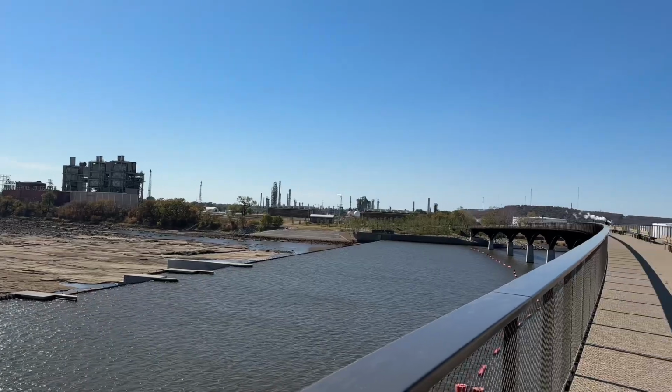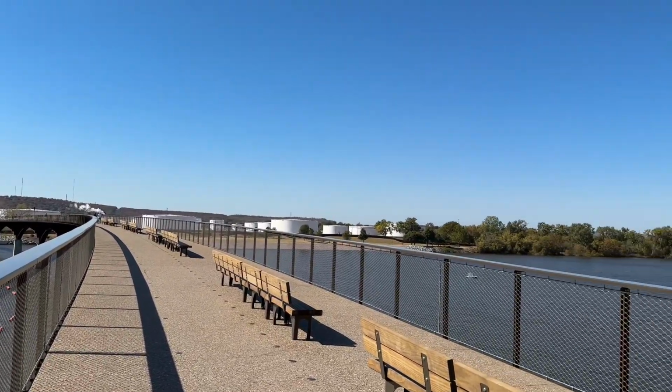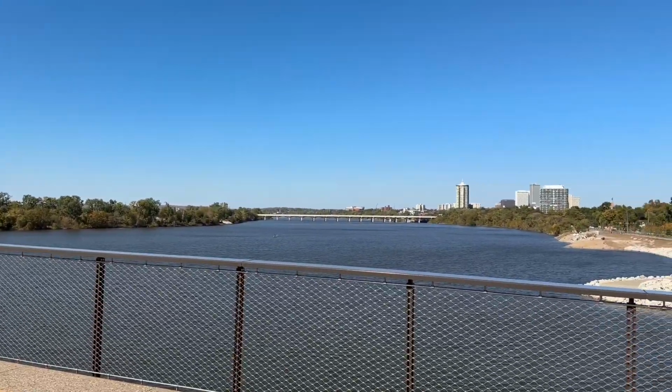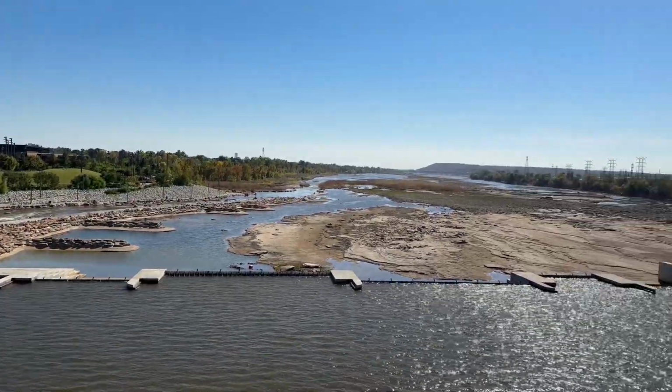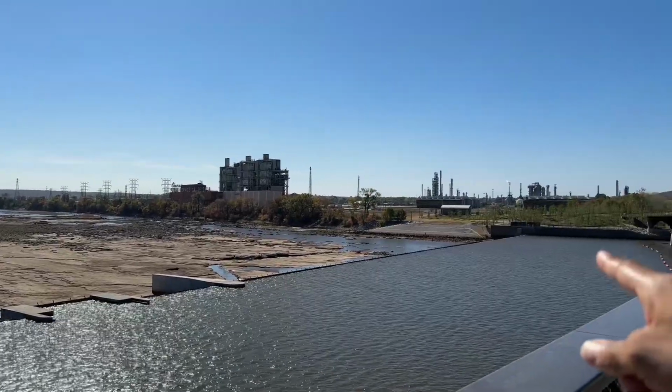Things happening on the west side of the river. So that is facing north. Alright, so if you're an OG of the channel, you can go back many years ago and see where I was walking over here.